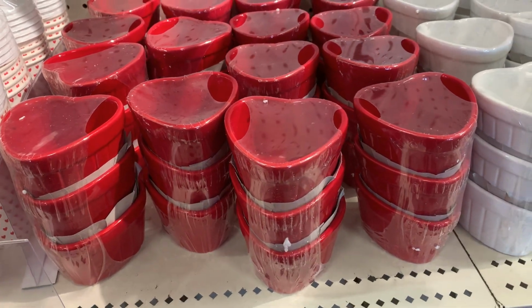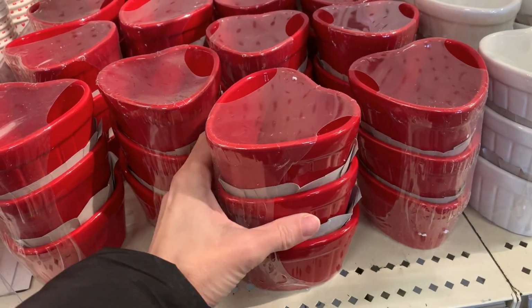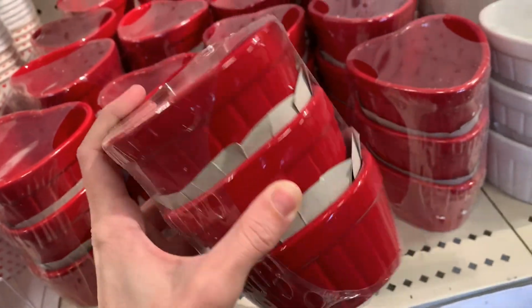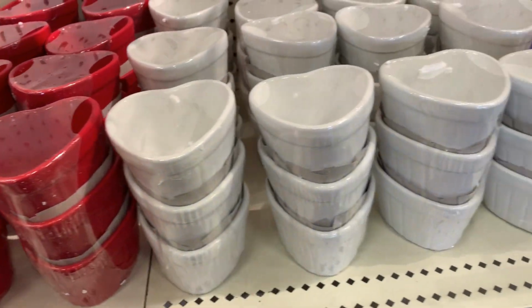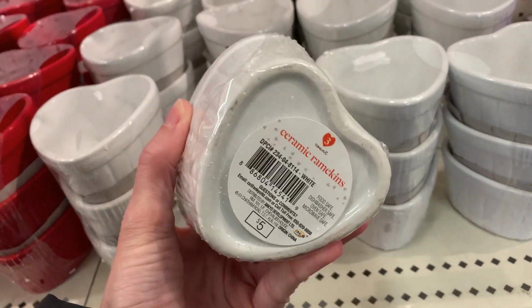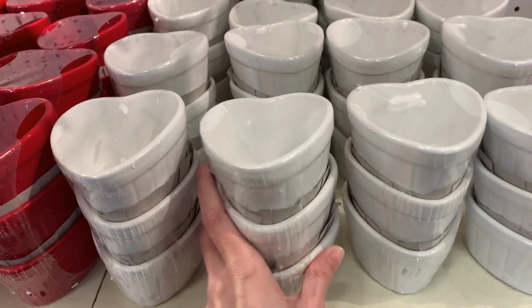Here's some cute little ceramic heart-shaped ramekin sets. Each set has 3 ramekins in it, and you can either get them in red or white. These are microwave, oven, and dishwasher safe. These would be really cute for making individualized cakes, heart-shaped cakes for Valentine's Day.